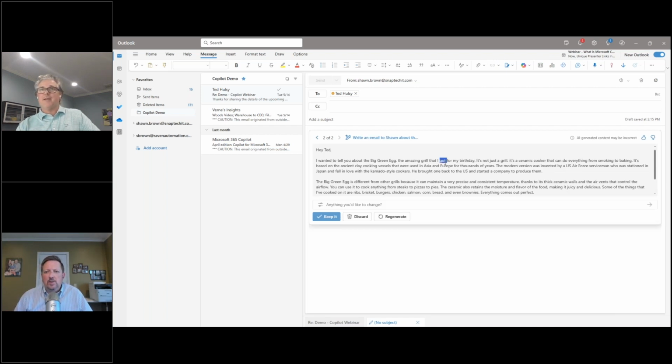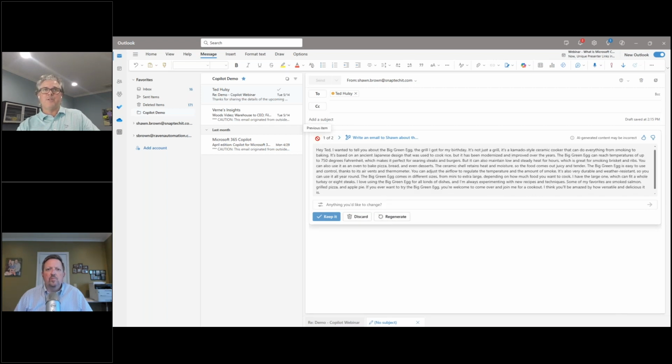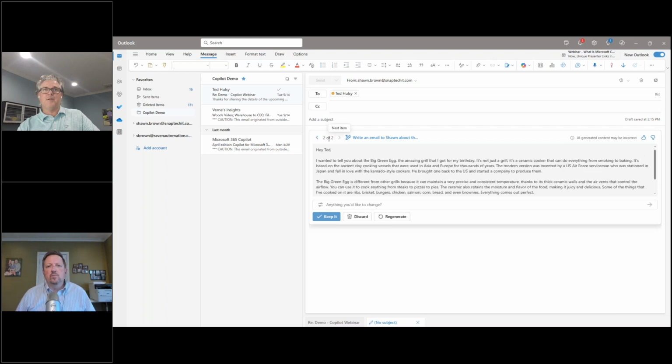I still apparently got it for my birthday, which is neat, but it also tells me about some of the things that we can cook on the Big Green Egg, which is pretty neat. So you can keep this, you can discard it, or you can regenerate it. The other thing I'll point out is it shows me both versions of it. So I can use this little toggle up here to switch back and forth and pick which one I want to keep.